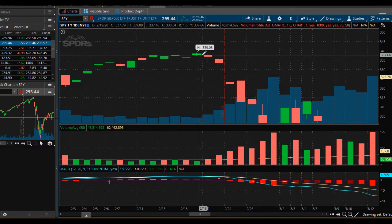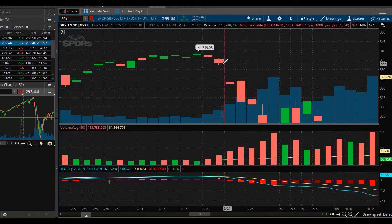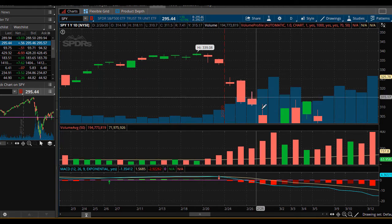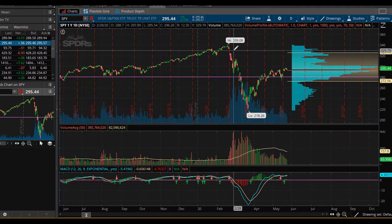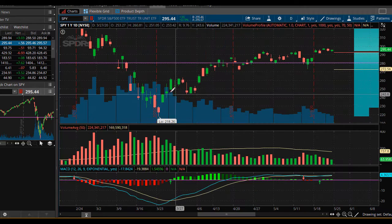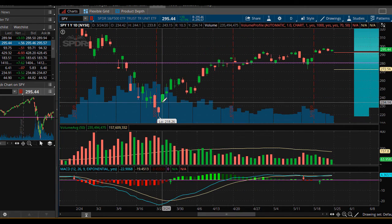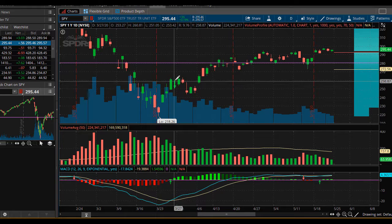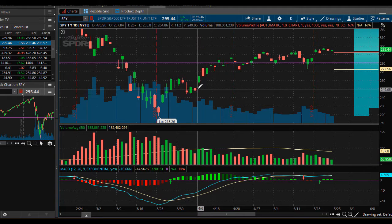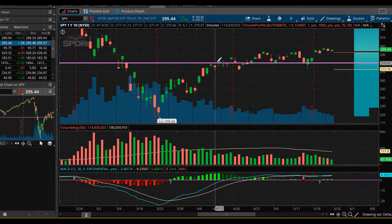Like back here, this was the start of the dump in February. We had a huge gap on a Monday open, and from there we just dumped for a month and a half. So unfilled gap to the downside, powerful downside move. If we look at the bottom of our bounce here, we had a big gap up off the bottom. That gap never filled, so we had a strong move to the upside. And again here, another gap that didn't want to fill, so we continued moving upward.